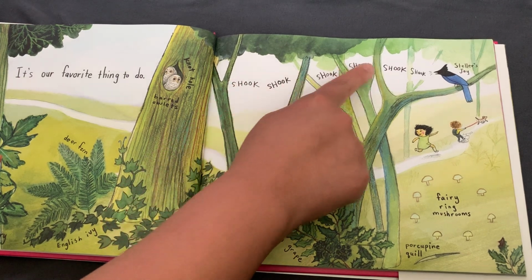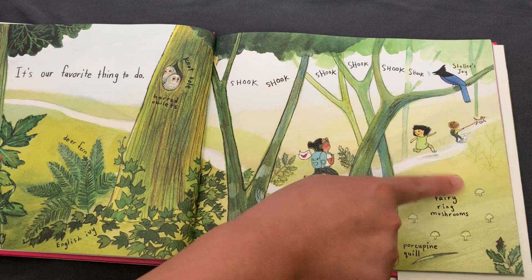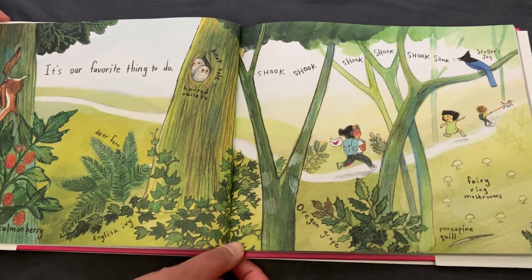Here is the Steller's jay. Fairy ring mushrooms right here. And a porcupine quill or a porcupine feather.